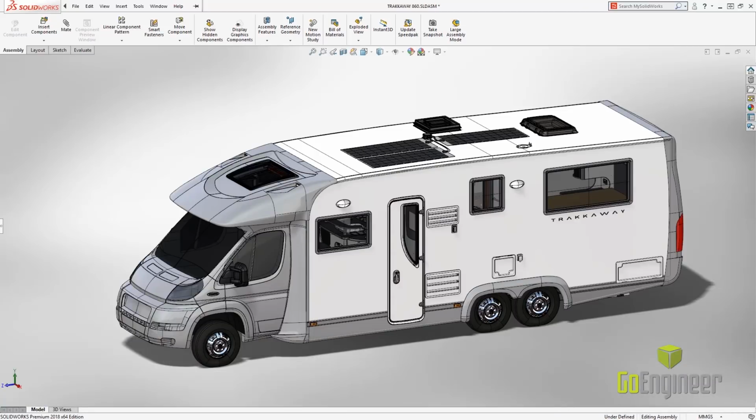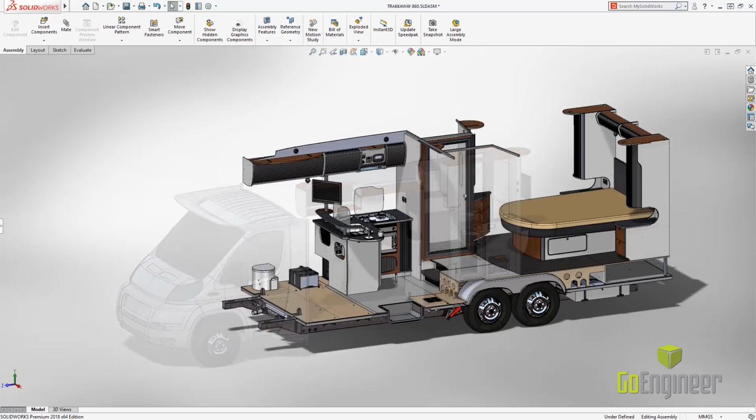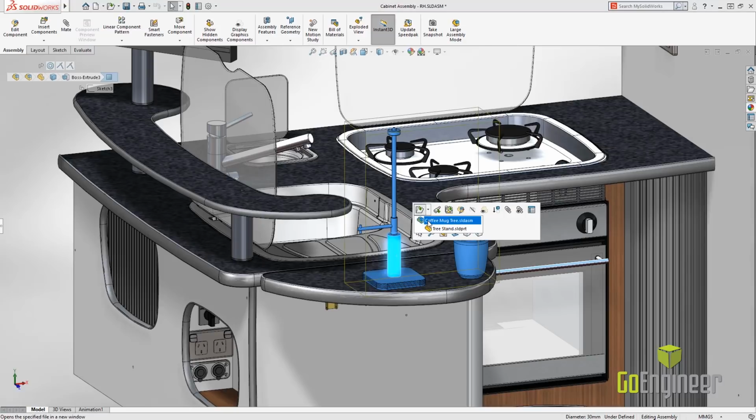So let's take a look at some of the new enhancements with SOLIDWORKS 2018 and assemblies. Everybody uses assemblies, so let's get started. So let's take a look at this little assembly, some 40,000 plus components, and let's dig down into this little cabinet assembly. On the cabinet, I've got a little mug holder. We're going to open up the subassembly.